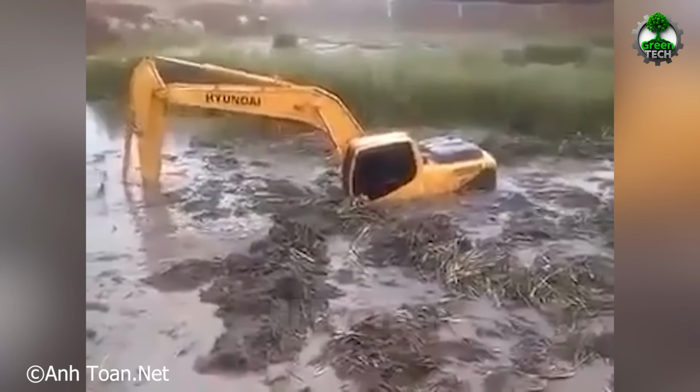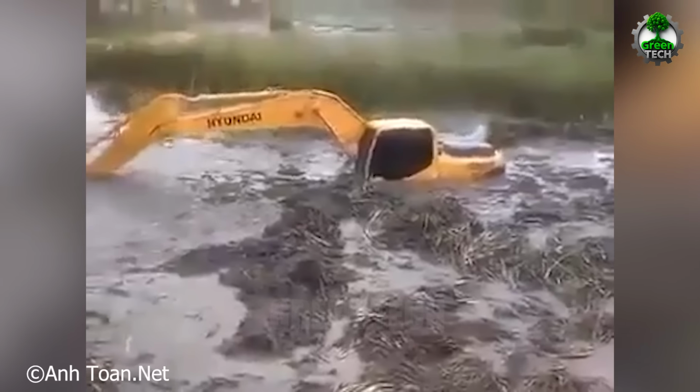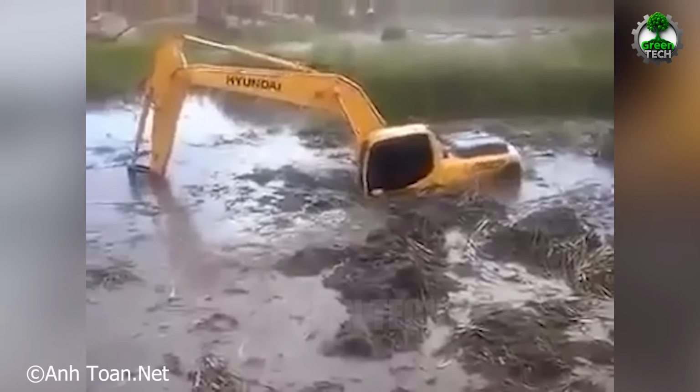You won't believe what this excavator operator pulls off. Stuck deep in a muddy swamp where the ground can't hold the weight, he manages to self-recover without any outside help. It's a masterclass in control, using every subtle movement to inch out of danger.